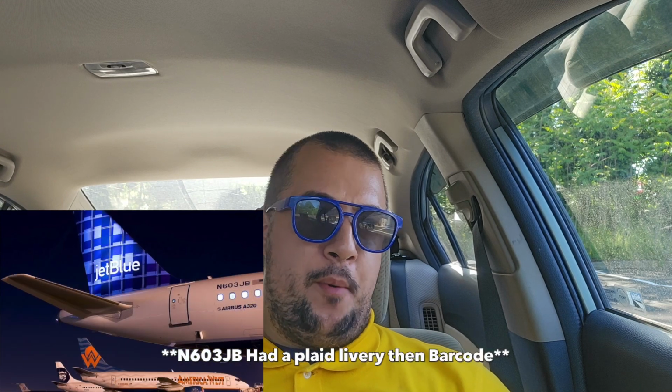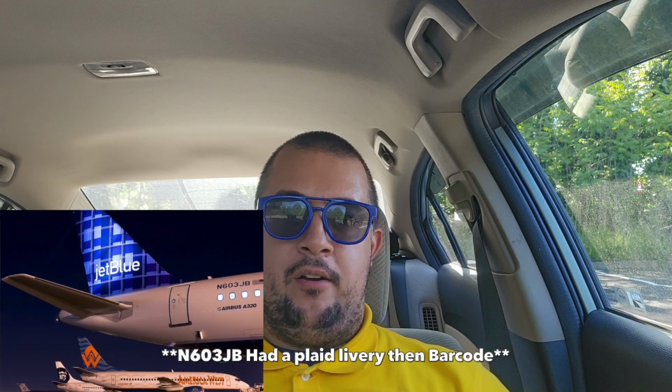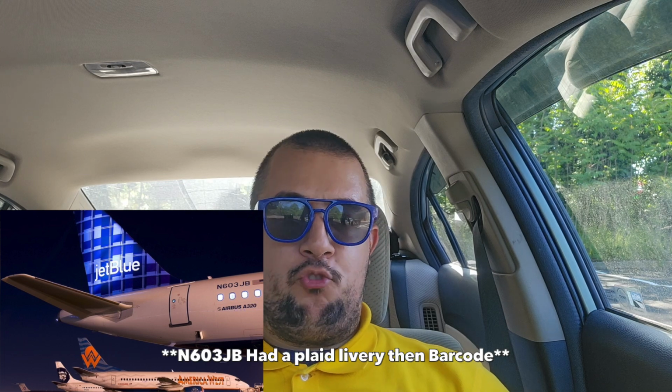N603JB, N623JB, and N648JB. The original liveries on N603 and N623 were Mosaic, and then both of them eventually had the Barcode tail, and now they have since been switched into the Vacations livery. On N648JB, the original livery was Harlequin, and after Harlequin it was Barcode. Then from Barcode, it went right into the Vacations livery. So I don't want to miss that.